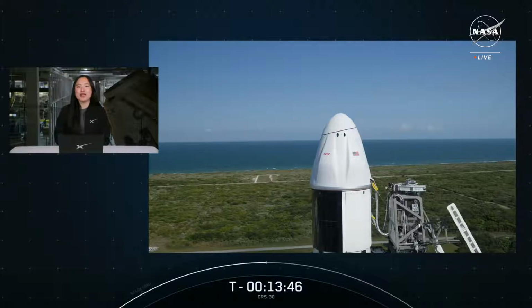Altogether, the reusable Dragon spacecraft fleet has completed 8 human spaceflight missions on behalf of NASA and has both visited the station and returned to Earth 41 times under NASA's Commercial Resupply and Commercial Crew programs.